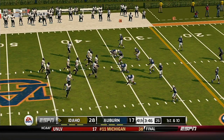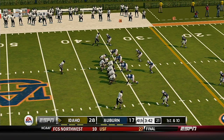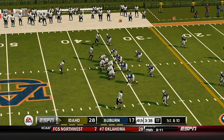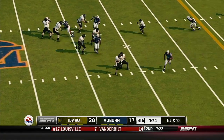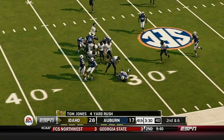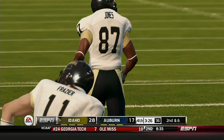First down, 10 yards to go. Ball on the 36. He's scrambling. Ball is loose. Fumble. And they fall on the loose ball. He's taken down around the 32-yard line.